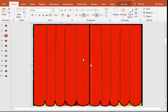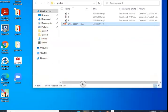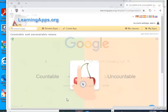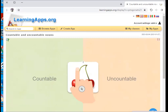Now, after having this short revision, let's go to our lesson for today. We are going to share, frankly, from Google here, as we'll see now. We are going to share a lot of fantastic things. Let's see now. Yes, it's here. We are going today to discuss countable and uncountable nouns. What are countable and uncountable nouns?